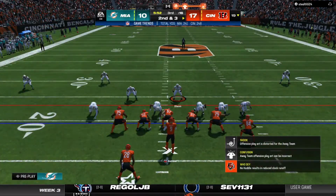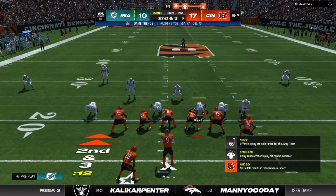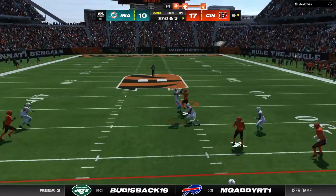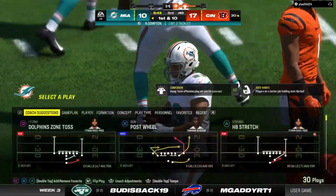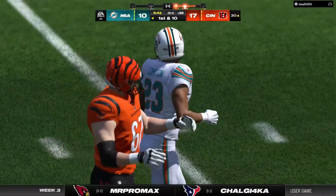Gun. Second down and 3. Now it's Burrow. Oh, the turnover fest continues. Here's another interception. And his guys will take over at the 30-yard line.